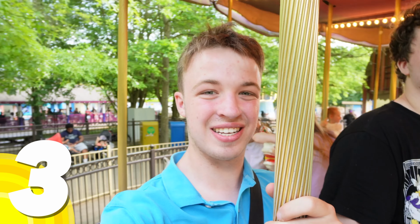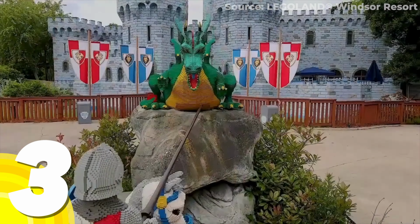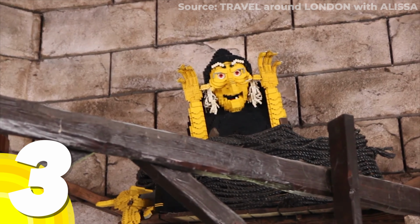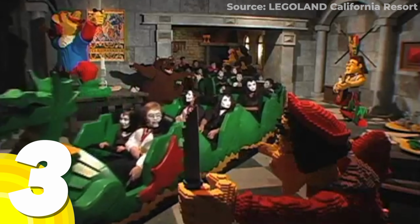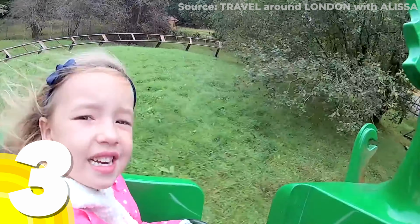Number 3 on the top 10 things to know before you go to Legoland Windsor is the adventures for the bigger builders out there. Get ready to take the ride of your lives, as situated within the castle walls and around the turrets is none other than the one and only Dragon, where slowly moving through the dungeons amongst wizard workshops will not last long before turning into an action-packed adventure around the kingdom.